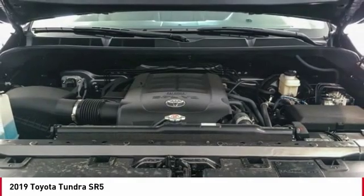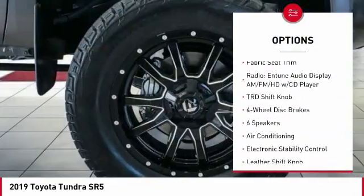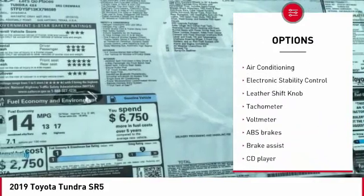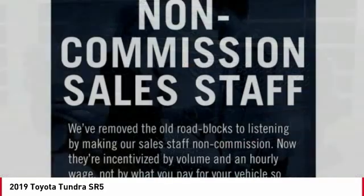Here are some of this vehicle's great options: traction control, dual airbags, air conditioning, power steering, four-wheel disc brakes, center armrest, fog lights, electronic stability control, power windows, CD player.